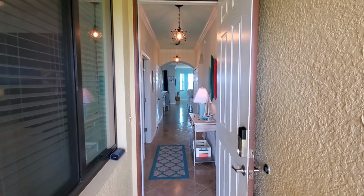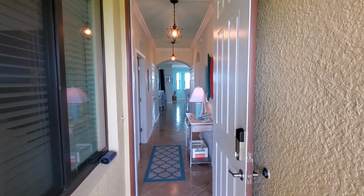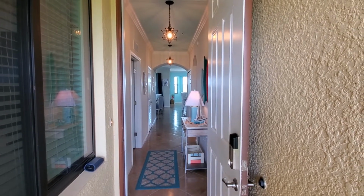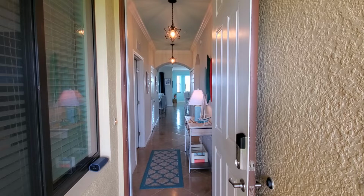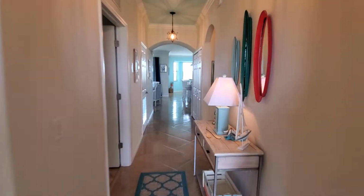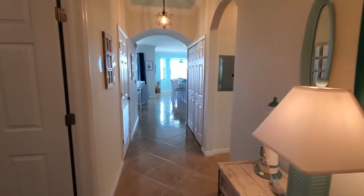This is Bonita National Unit 242. This is part of the golf included terrace line of condos. The floor plan here is the Blvd floor plan. It's 2 bedrooms, 2 bath with a great room design. Let's walk inside and take a look at this beautifully upgraded condo for sale.